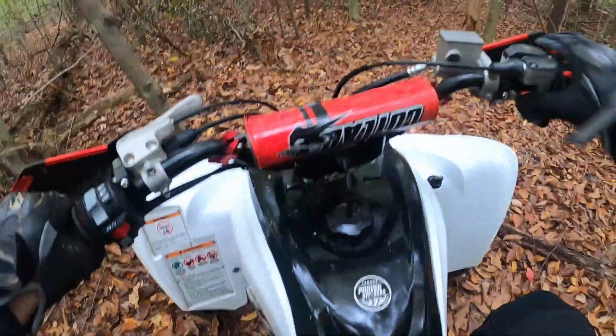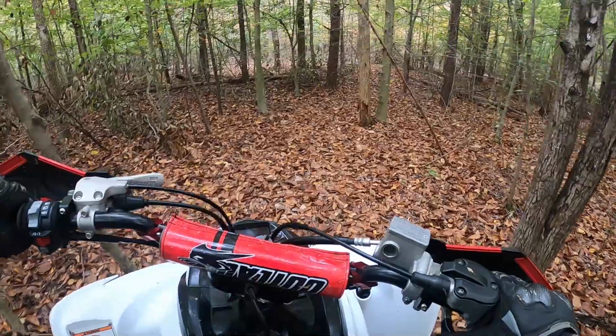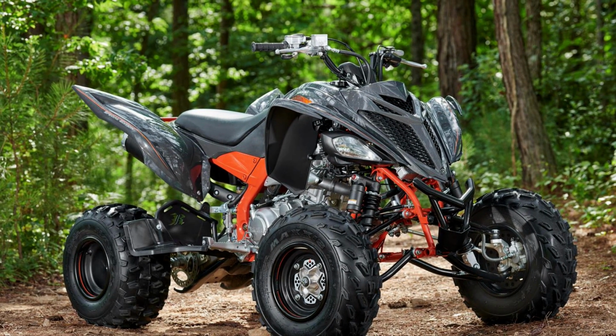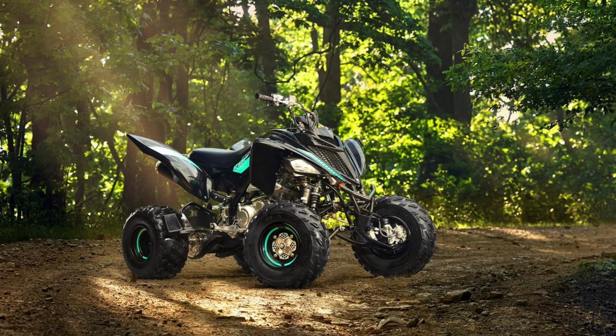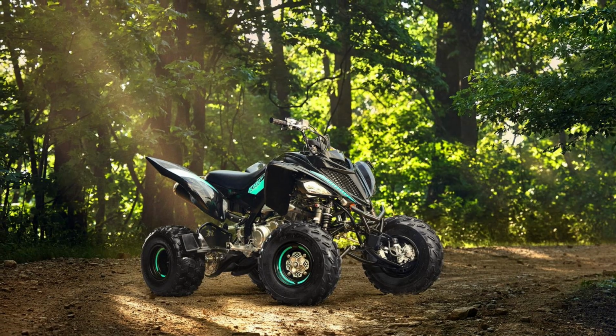Although I will say I rode my base Raptor on factory pogos for over a year before switching it, and that never kept me from having a blast. The Raptor 700R Special Edition model comes in two color options this year. There's gray metallic with an orange painted frame and subframe, and the other option is Yamaha black with all black plastics and teal looking graphics.